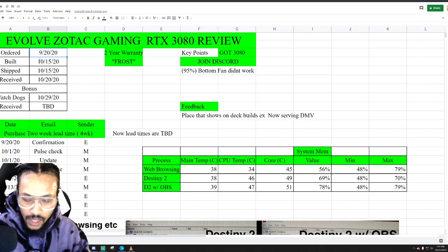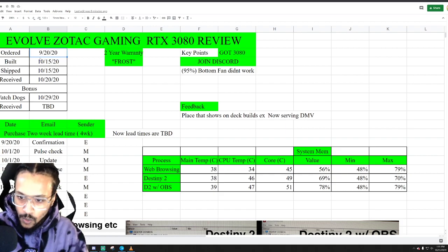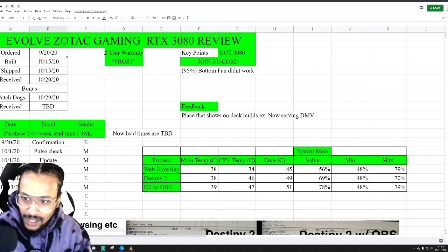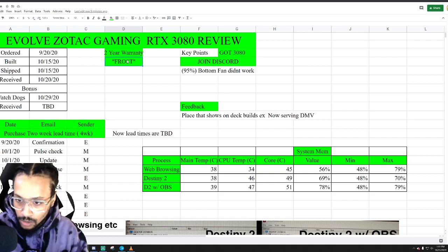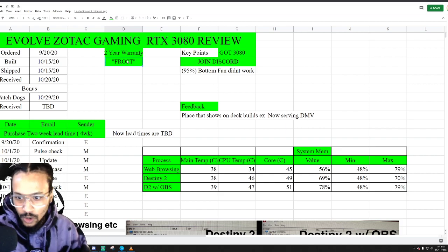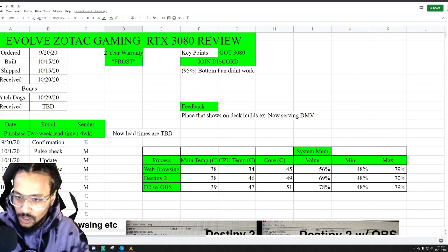I was initially looking at NZXT, but that got sold out. Another good reason why I purchased from Titan Main is that they had a promo code, and they had orders available. The only thing they said was it was a 2 week lead time. No problem, you look everywhere, it's sold out. So it was 2 weeks. On September 20th, we placed the order.